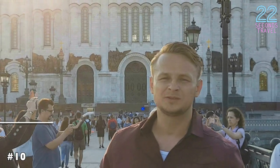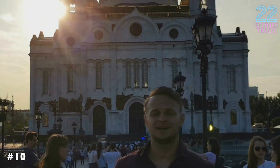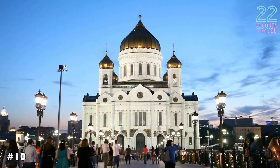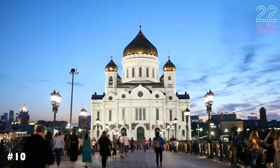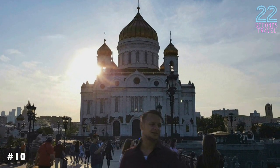Hello, we are on Patriarch Bridge and right behind me we've got Christ the Savior Cathedral, really beautiful building. And as you can see, there's a nice sun behind it, just giving us a lovely shadow over here.